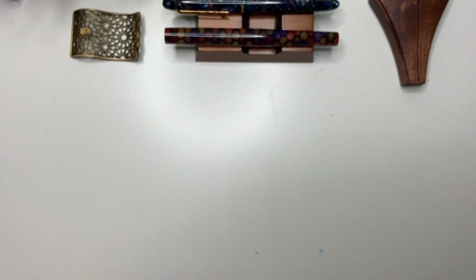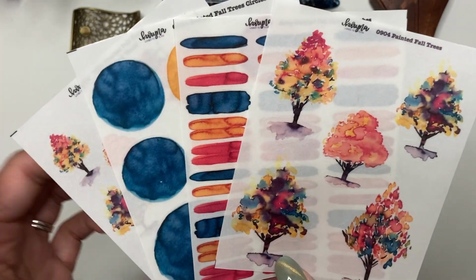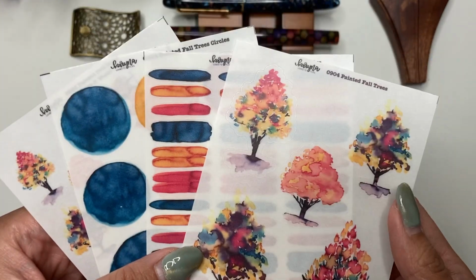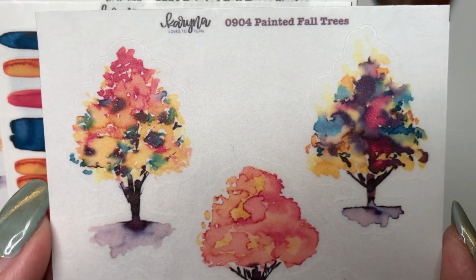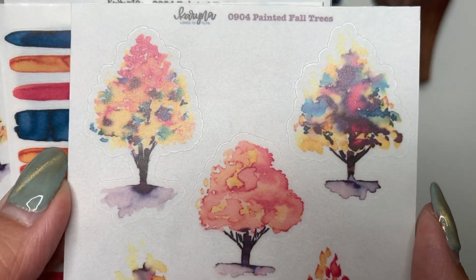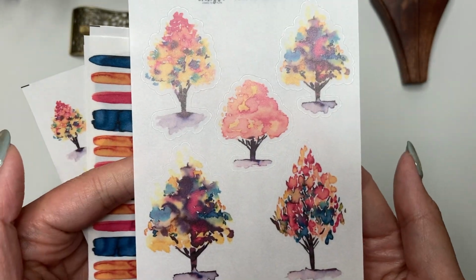Then we have the painted fall trees. I didn't name this watercolor fall trees because I did watercolor through Procreate last year for the fall trees, but these ones are actually painted using fountain pen ink once again. And you can see just the way that the fountain pen ink mixed and blended together gets these really, really beautiful combinations. And that's why I love painting with fountain pen ink.